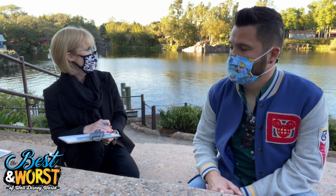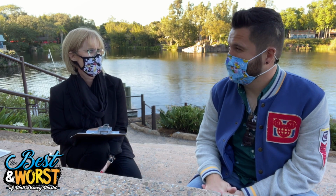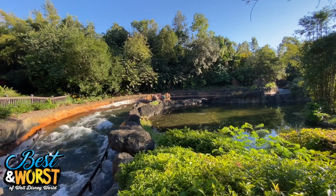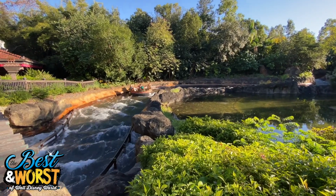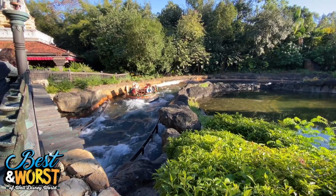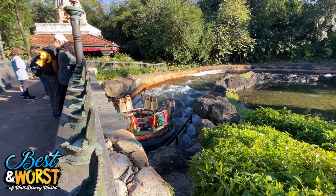So that we do have Rivers of Light when it's doing its thing, but it's not right now. We're also forgetting one of our least favorite attractions, the Kali River Rapids. I think we just never think about it because we both said we're like, nah, we're good. Blocking it out. That's if you enjoy getting soaked on an attraction, or no, thank you.